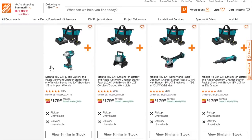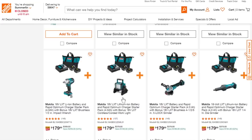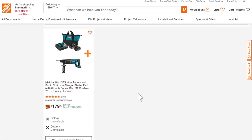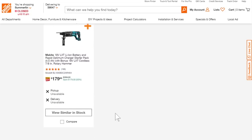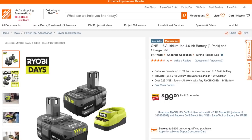We got the impact driver here. Now this is the half inch impact wrench on the 18 volt LXT system, $179 there. So you're getting the two batteries. This is kind of like the deal we're seeing with Ryobi days, where you buy the two batteries, you get the tool for free. So you got an impact wrench, you got a light, you got a grinder, you got the die grinder there. Some pretty cool deals if you're into the Makita lineup. Oh, and I almost forgot about this one where you got the rotary hammer down here as an option as well. Not stuff you're going to see with the Ryobi days. But let's talk about Ryobi days.